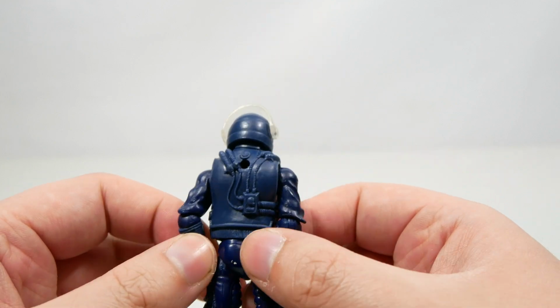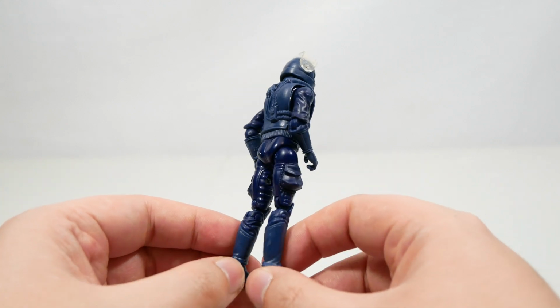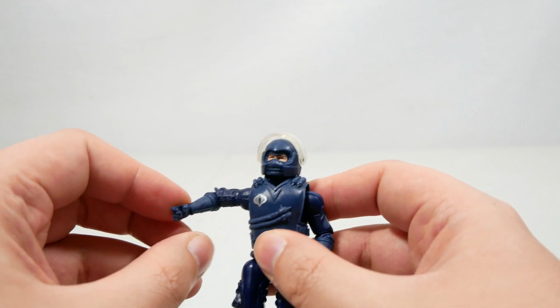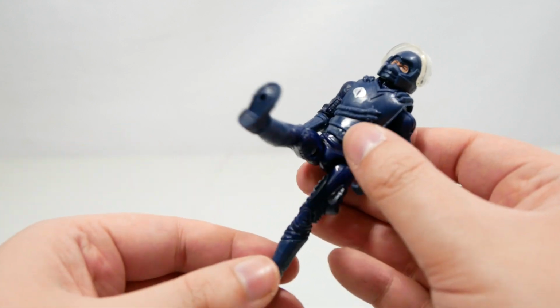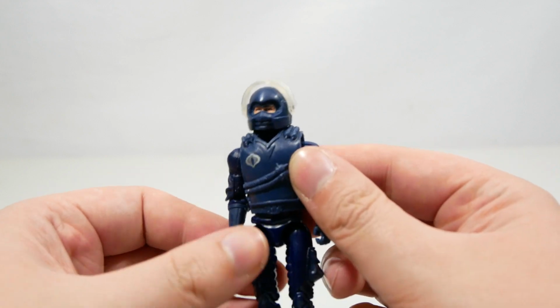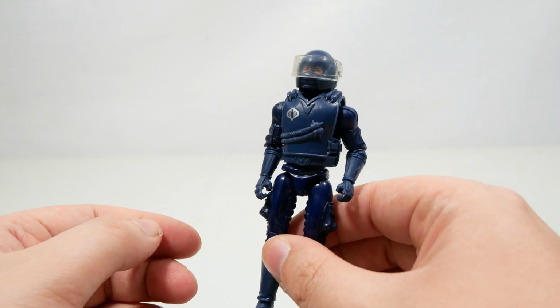I've seen comparisons to this and the original figure, and the amount of detail on this is really cool. He has all of the articulation you'd really expect from the modern Joe line, the only exception being he has swivel wrists, but at the end of the day he is a car driver, so you're not that bothered about the articulation, it's just nice that it's there. So really cool Nitro Viper.